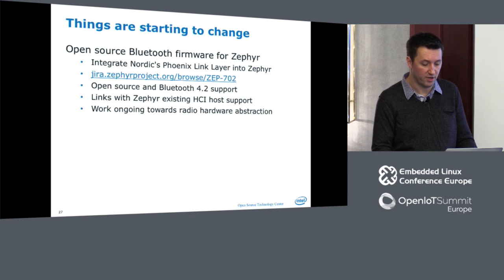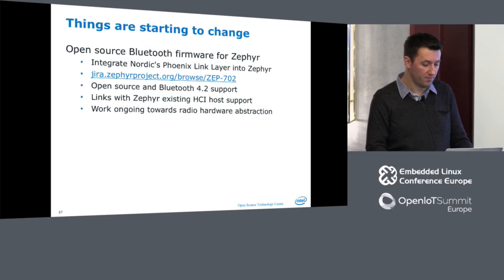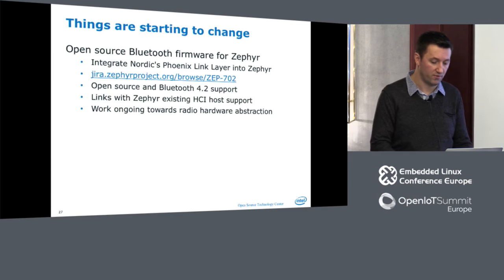It will support Bluetooth 4.2 right now, but we're also working on extending it for new features. It provides HCI, so it integrates natively with the Zephyr HCI, which means you can have this working nicely on the nRF51. We hope that at some point in the really near future, I expect a week or two, we can replace the Mynewt stack on the Arduino 101 with Zephyr, and we're just running Zephyr on all three cores, providing fully open source software for the whole hardware. Work is ongoing towards more radio abstraction, so we want to include not just the Nordic chip, but other chips from other manufacturers, so we can have a fully open source link layer no matter where you're going to work with this. That's the whole vision for Zephyr, that we have Bluetooth fully open source all the way through.